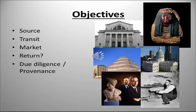In this presentation, I will consider the source, transit and market of the mask. The history of the mask since 1952 is disputed, and therefore the transit and market aspects are not clearly defined from each other, so they will be discussed together. Given the dispute over the mask's modern history and ownership, it will thereafter be essential to discuss the mask's provenance and the due diligence carried out by the St. Louis Museum of Art. I will refer to the museum as the Slam to stop myself getting tongue-tied. So here goes.